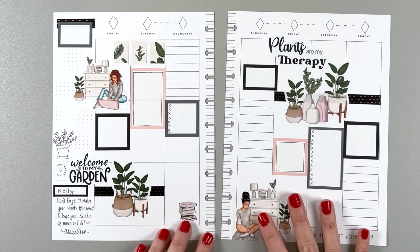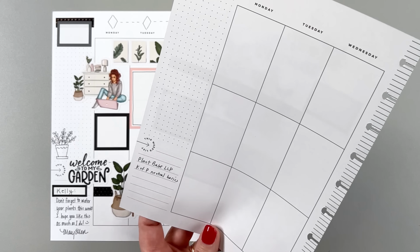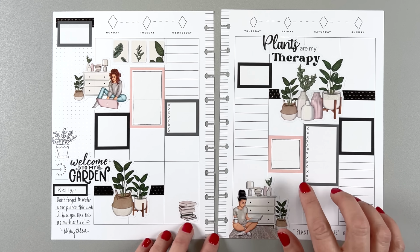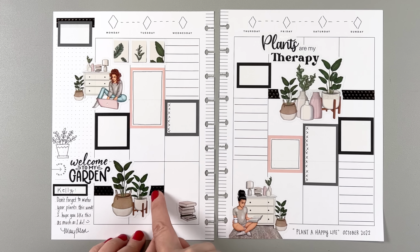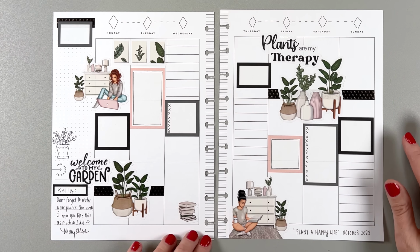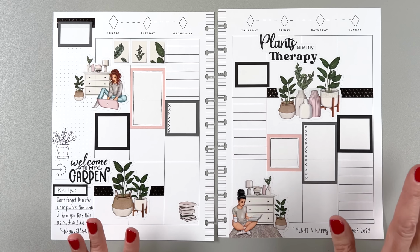Next, let's look at the classic vertical spreads. This first one is for Kelly. I used stickers from Live, Love, Posh, Plant Babe, and Kellofaplan Neutral Basics. Yeah, that's where the boxes came from. And this really cute washi tape with the little polka dots that are like foil. I don't know. I think this is so cute. It's just all about girls hanging out with their plants.